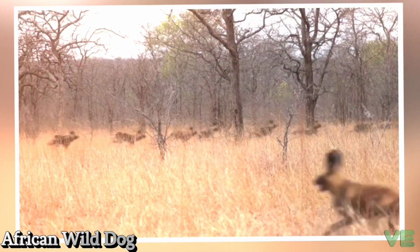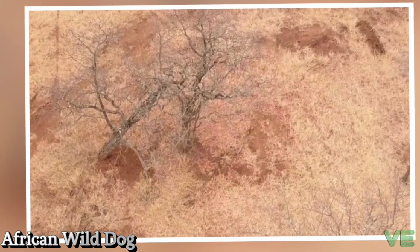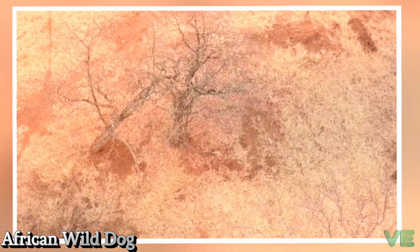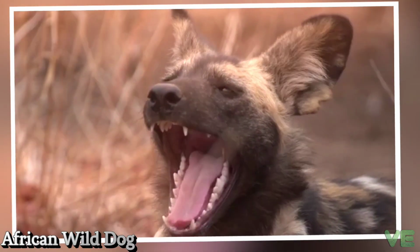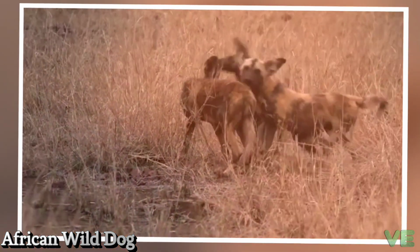The African wild dog exhibits one of the most varied coat colors among the mammals. Individuals differ in patterns and colors, indicating a diversity of the underlying genes. The purpose of these coat patterns may be an adaptation for communication, concealment, or temperature regulation.